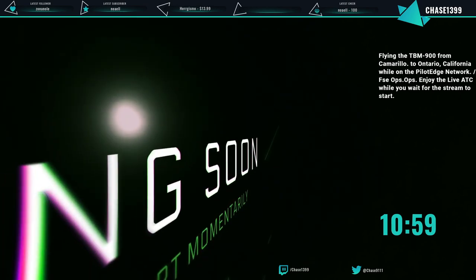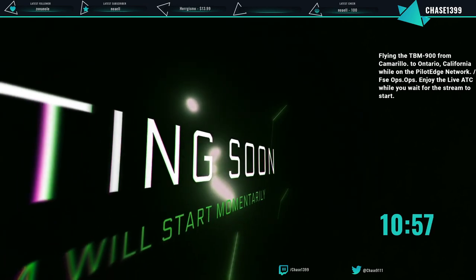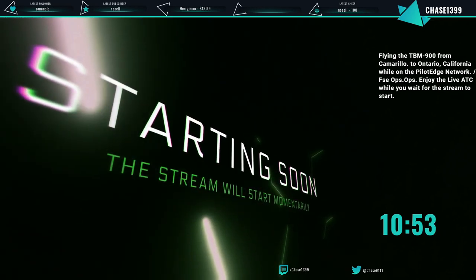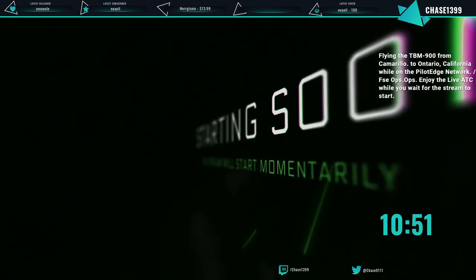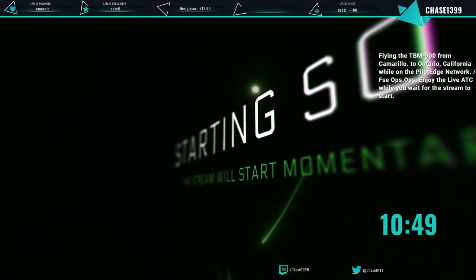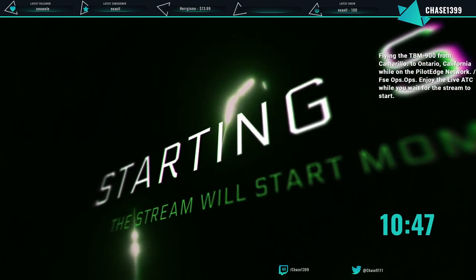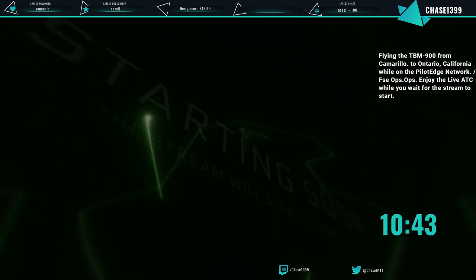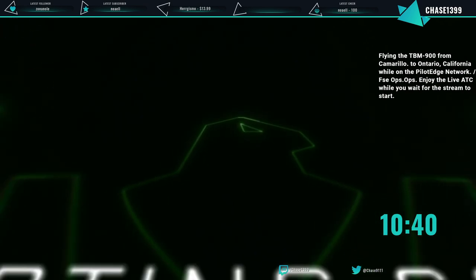Over Tower, Skyway 5146. Left turn 070, Skyway 5931. 13000 with information. Skyway 5521, maintain 170 knots to Bengal. 170 to Bengal, Skyway 5521.